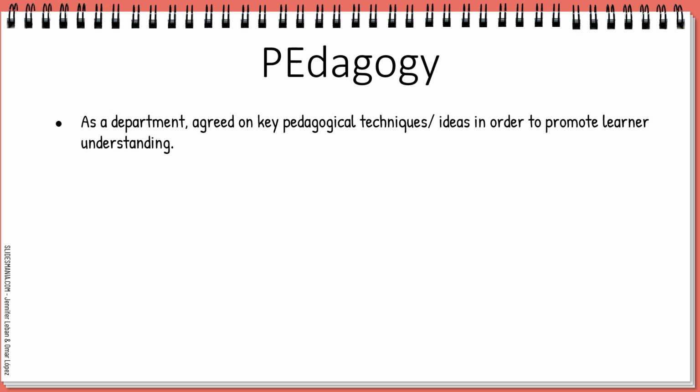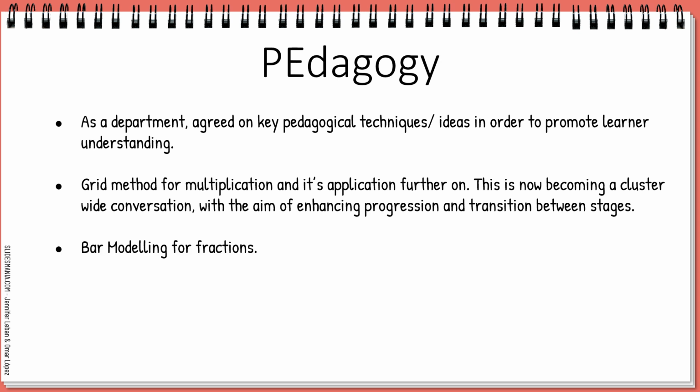Then the other key strand I mentioned was pedagogy within the department. Within our departmental meetings, we agreed on key pedagogical techniques, ideas, strategies in order to promote learner understanding. An example of this is the grid method for multiplication and its application to further topics. So whenever we are talking about multiplication, we use the grid method. That might be expanding single brackets at GCSE level, it could be polynomial long division at A level, but that idea of grid method and how we can use and apply that, so developing those proficiencies within the grid method has been a real key focus for us, and this is now becoming a cluster-wide conversation. So engaging with feeder primary schools, and the aim of this is to enhance progression and transition between the two stages.